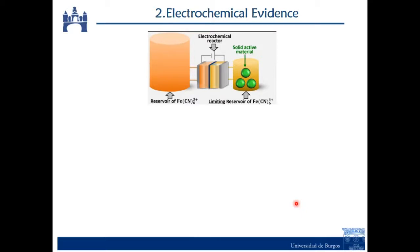Now we want to quantify how much of this solid particle is available for storing energy. So we assembled what we call a symmetrical cell. Symmetrical because we are using iron 3 in the positive compartment and iron 2 in the negative compartment. So the cell voltage is going to be 0, so it's not a battery. But if we oversize one of the compartments, for instance the iron 3, we make it very, very big, the electrochemical response will be limited by the iron 2.